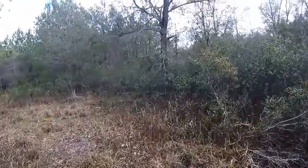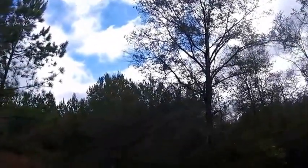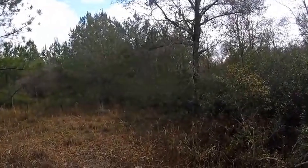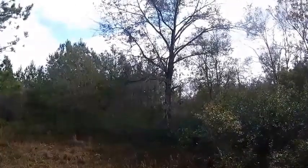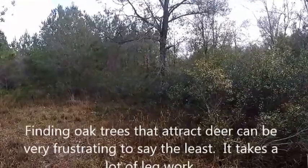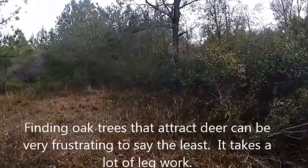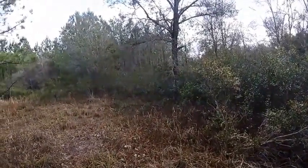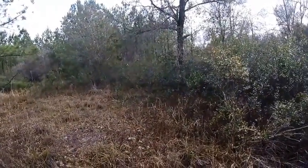early in the year, August, September, you'll see the acorns up there. Get a pair of binoculars, and they'll be as big as BBs, and then they'll get bigger and bigger. But here's something else that I learned. Probably out of every 10 oak trees that I've found that have acorns, the deer are only going to be on 1 or 2 of them. And then they kind of switch it every year. Sometimes oak trees fall every year, sometimes every other year, sometimes once every 5 or 6 years. So what you got to do is figure out which ones the deer are feeding on.